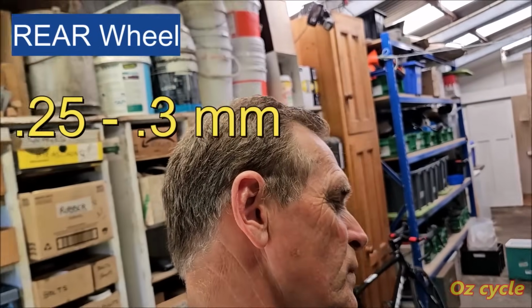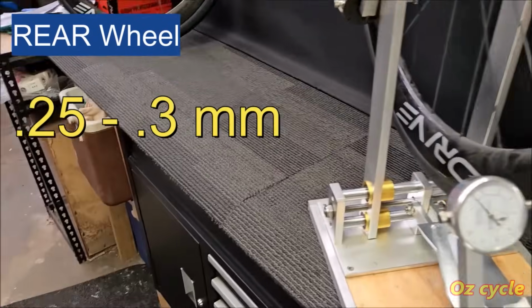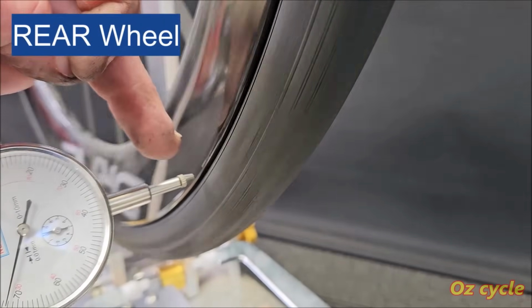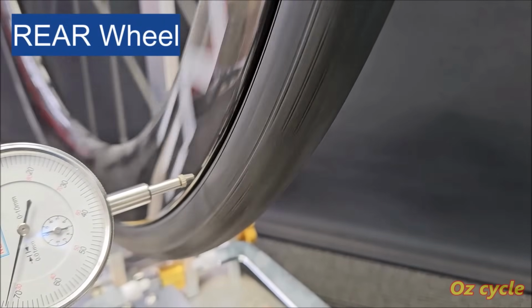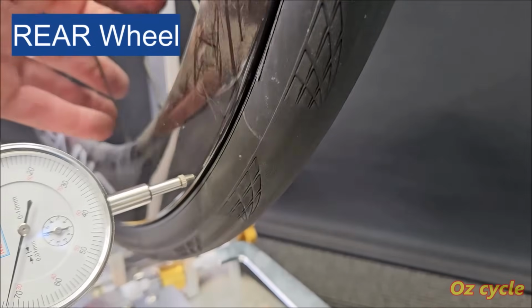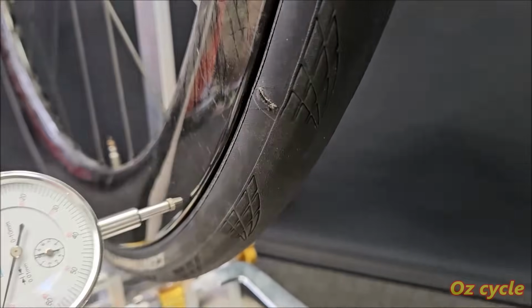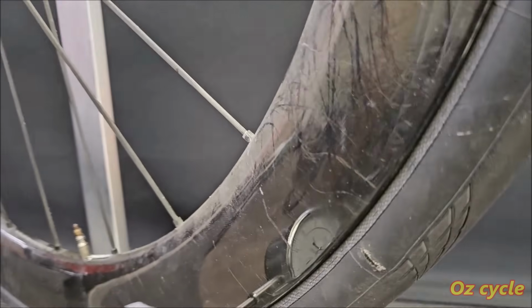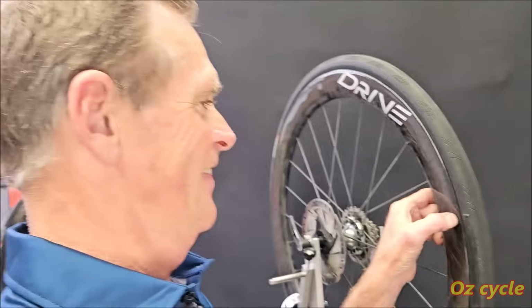About 0.25 to 0.3 of a millimetre. Having a look at the radial true without taking the tire and tube off. Excellent. Not the sort of thing you want to see in your GP 5000 tyre, is it? Well, the wheels are alright, it's just the tyre needs replacing probably soon.